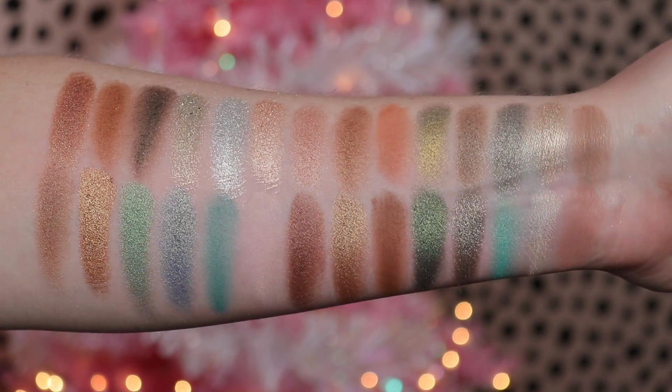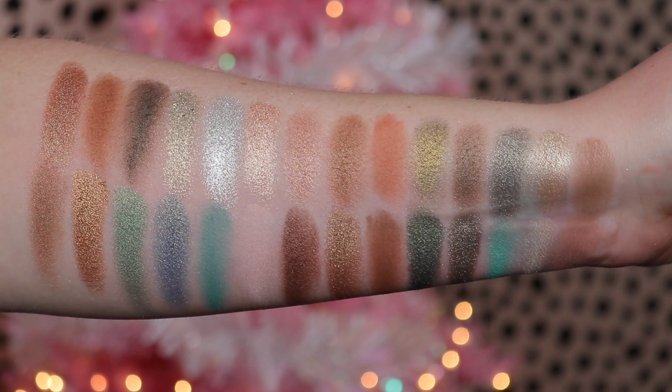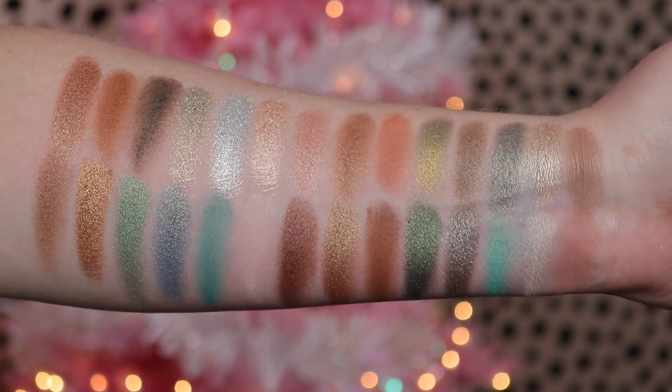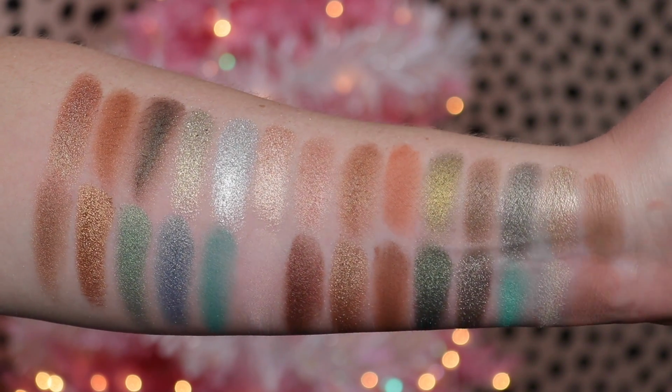There's just so much shadow that you're paying for, and I love the colors. I just wish these were like the Metropolis size pans so badly. If you love neutrals that lean warm, that lean green, it's stunning. It really is. I love creating palettes with them. There's some really pretty shades in here.